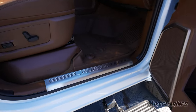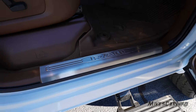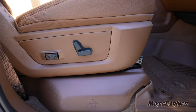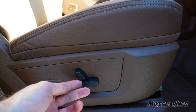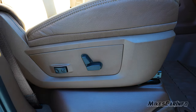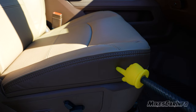There's the Ram name there on the sill plate here in the threshold area. The jack for the spare tire is under this passenger seat, and the passenger seat is powered, so you can not only go forward and back, but you can also go up and down and tilt, and there's a two-way lumbar adjustment as well. And these are leather seats, heated and cooled.